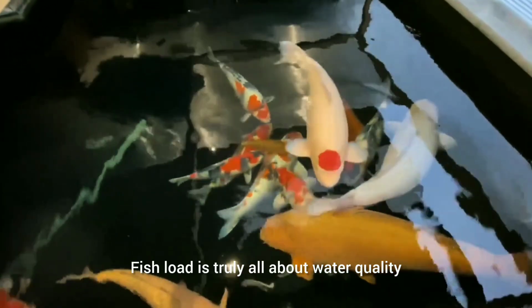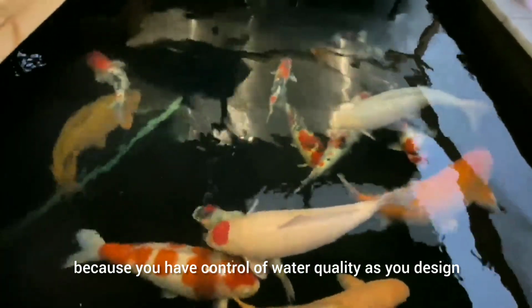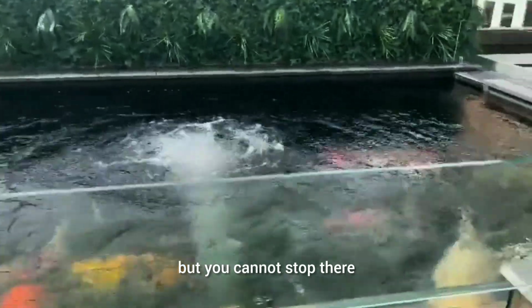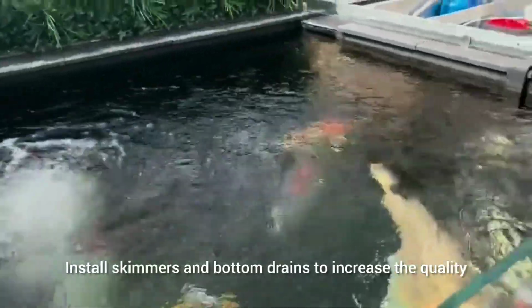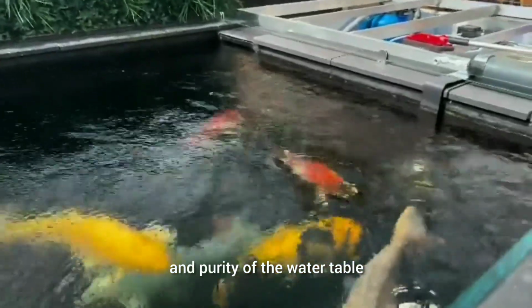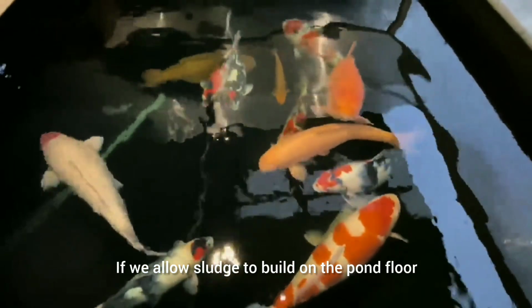Then, the necessary extras. Fish load is truly all about water quality, which is good news, because you have control of water quality as you design. The pump, filter and aeration systems are key, but you cannot stop there. Install skimmers and bottom drains to increase the quality and purity of the water table. If we allow sludge to build on the pond floor, we lose some of that quality.